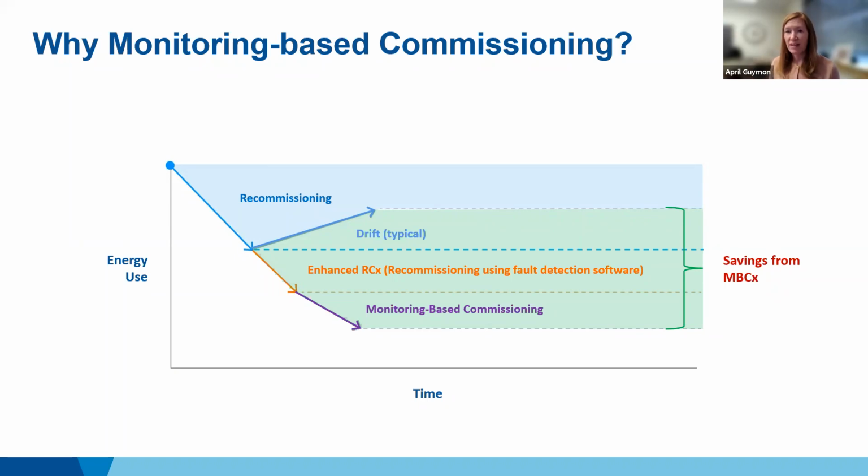So really the entire green shaded area is the potential that monitoring-based commissioning can bring as far as the savings picture for a building. And it's really cool too, we'll talk a little bit about how monitoring-based commissioning does more than just energy. It really is a way to start getting at buildings that operate more comfortably and more safely. Right, next slide, Jackson.